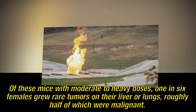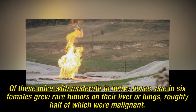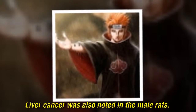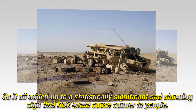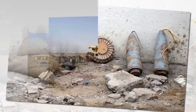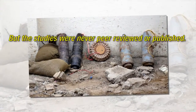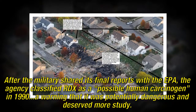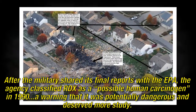Of the mice with moderate to heavy doses, 1 in 6 females grew rare tumors on their liver or lungs, roughly half of which were malignant. Liver cancer was also noted in the male rats. So it all added up to a statistically significant and alarming sign that RDX could cause cancer in people. But the studies were never peer-reviewed or published. After the military shared its final reports with the EPA, the agency classified RDX as a possible human carcinogen in 1990, a warning that it was potentially dangerous and deserved more study.